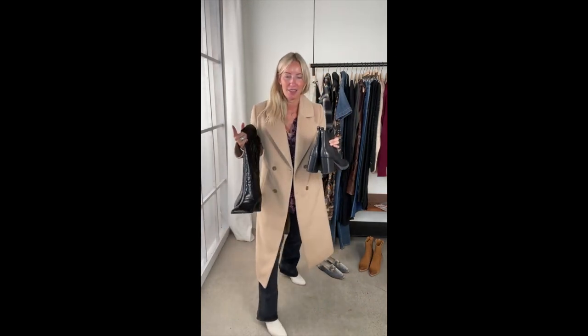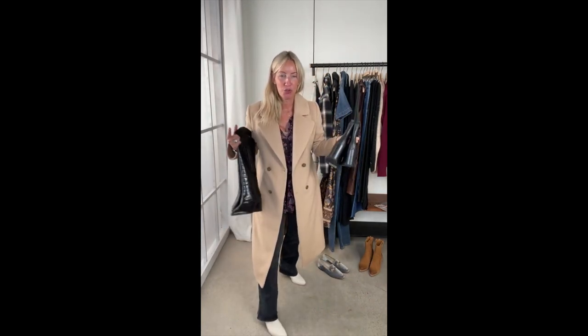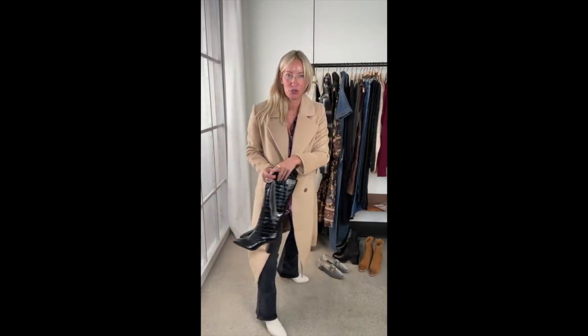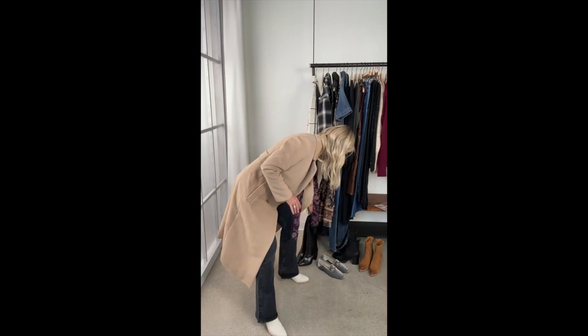But number 1, I'd get that great Western boot. Number 2, I'd get myself a loafer, because I think those are kind of the 2 shoes I go to again and again.